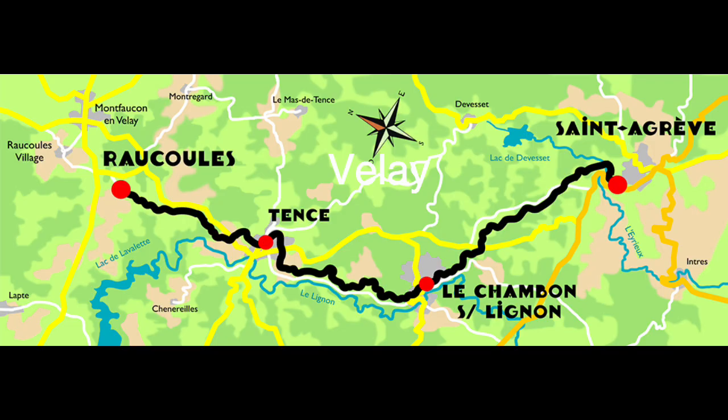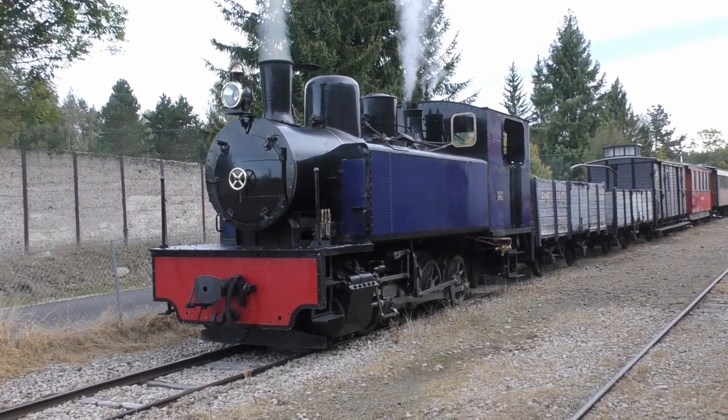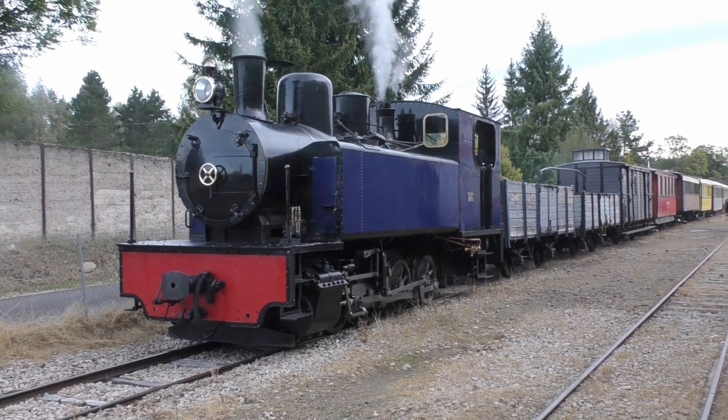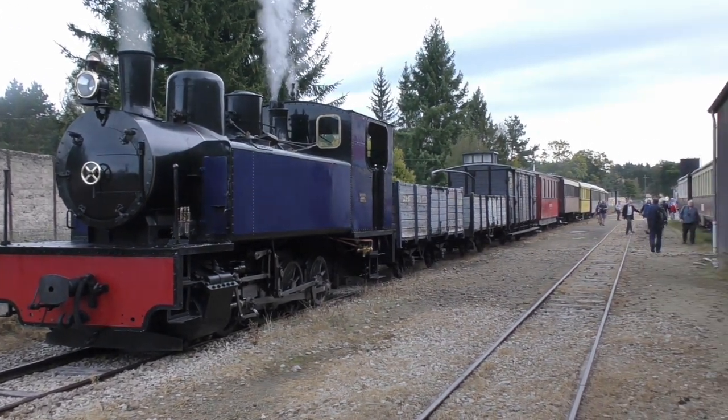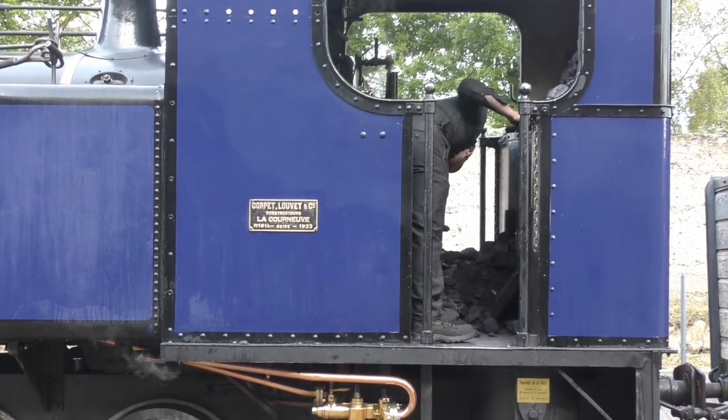The journey began at Raçoules and ran for 27 kilometres to Saint-Agrève. The locomotive hauling the train was an unusual one. It's an industrial 0-8-0 tank built by Corpet-Louvet and had worked at various French locations but ended up in Jersey in 1942.